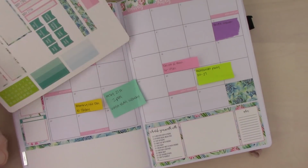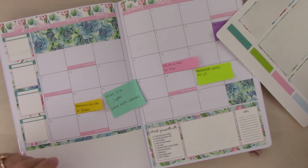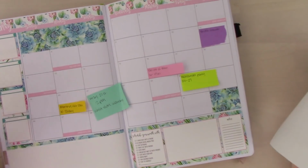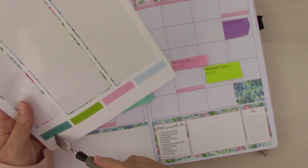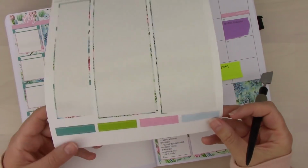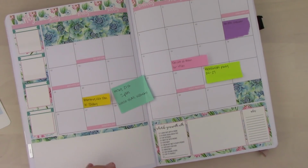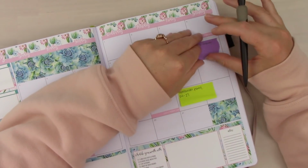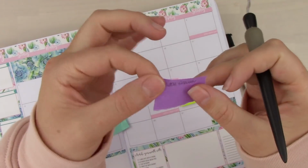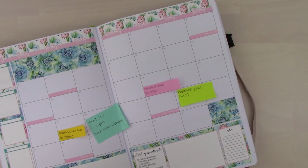Okay, now that those have been placed, I'm not a big fan of using the numbers. They're just too much work. I'm not the biggest user of my monthly spreads, so the quicker, the better. I'm going to use these little single bars to cover some of the more important dates in my planner. First up is my bridal shower on the 11th. Also, do you love this Post-it note? I just tore it to fit the space. Not mad about it either.